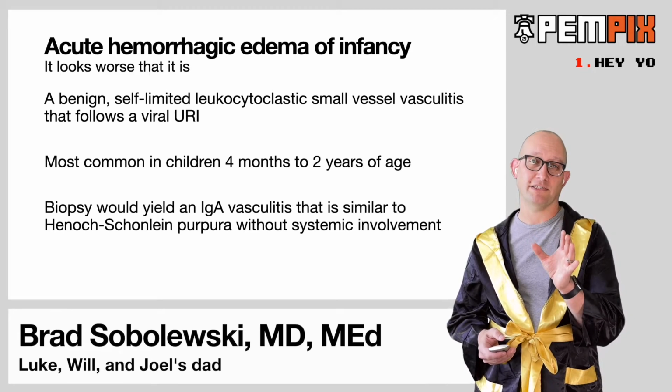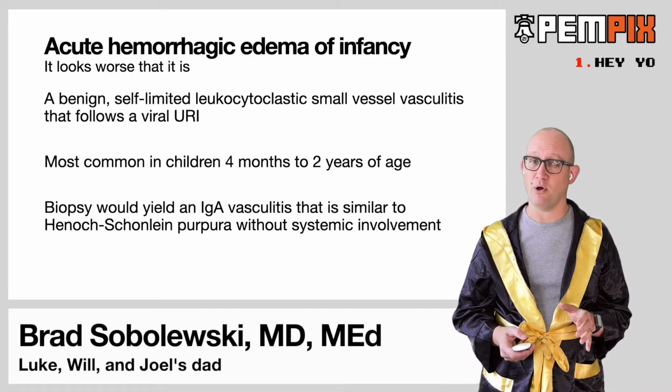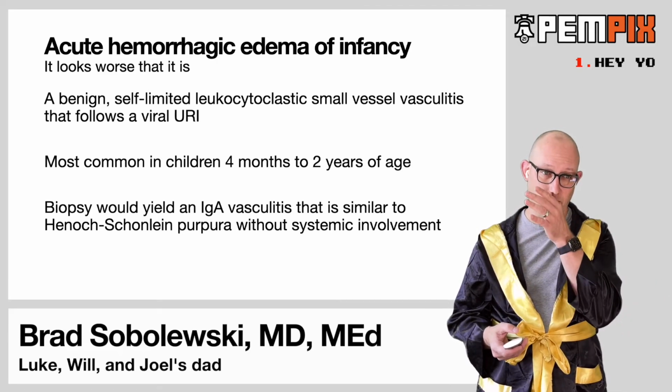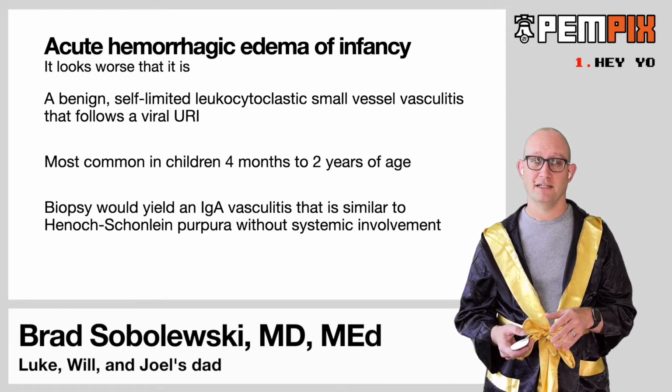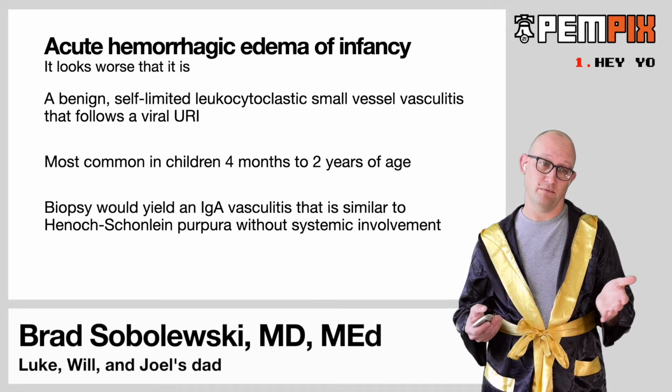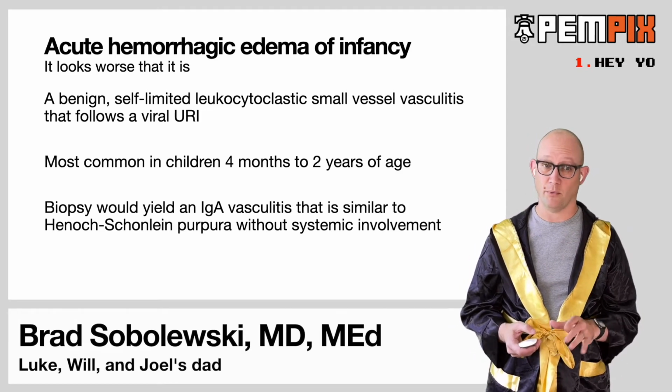So acute hemorrhagic edema of infancy is a benign, self-limited leukocytoclastic small vessel vasculitis that follows a viral URI. It's most common in children 4 months to 2 years of age. If they did a biopsy, it would yield an IgA vasculitis that's similar to Henoch-Schönlein purpura, but without the systemic involvement.